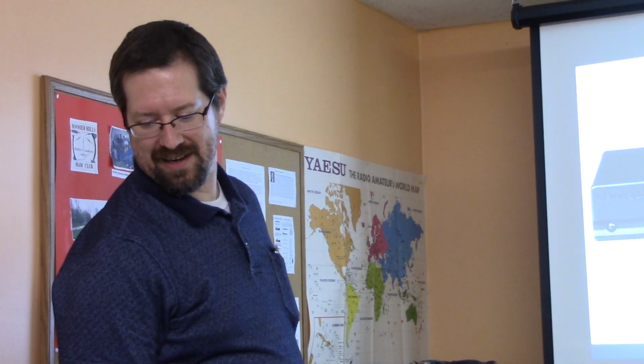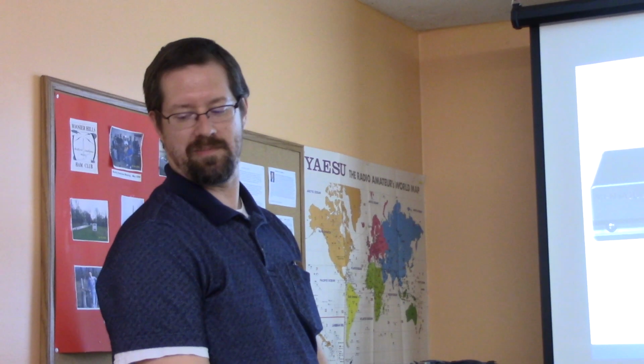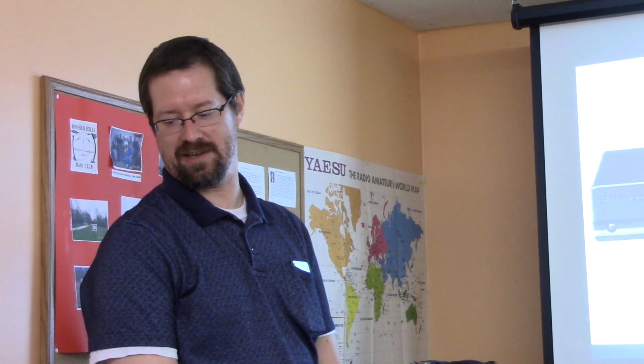Then the one that really got it going was when Kenwood started incorporating APRS capability with a TNC into this particular radio, the TM-D700 series. The first one had a TNC you could interface with a GPS. Later models, like the one pictured, the D710, actually have the GPS built in.